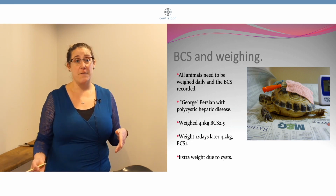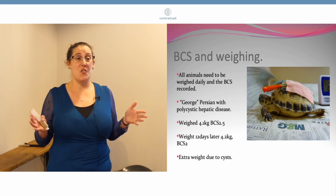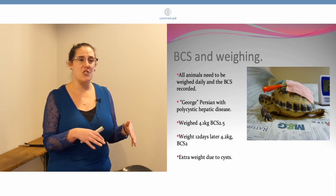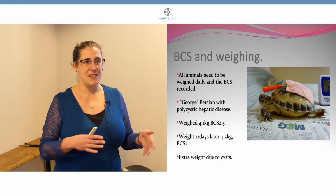1 week, I weighed it the following week and it had gone up in weight. My aim was to put weight on this cat. So yay, it's gone up in weight, brilliant. But when I body condition scored it, it had gone down in body condition. That extra weight was all the fluid in its cysts. So you know, body condition scoring puts it into perspective.